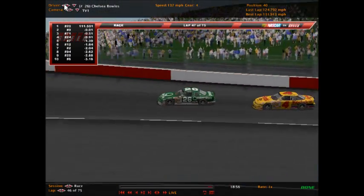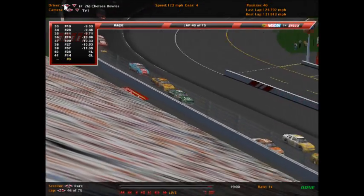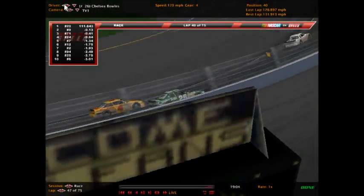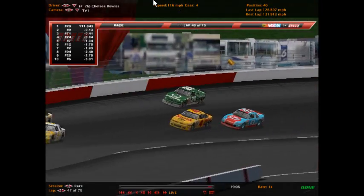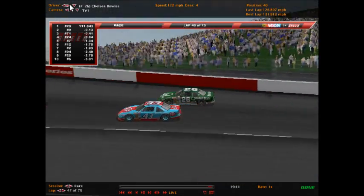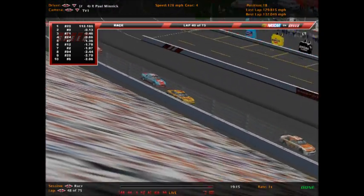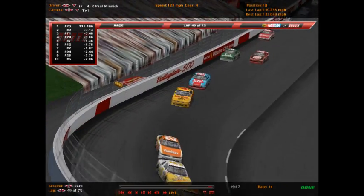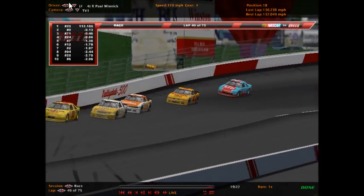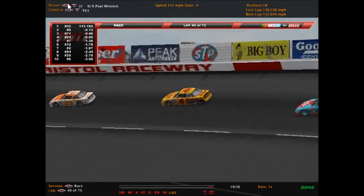Chelsea Bowles is a lap down in the 40th position at the moment. Let's see, she is a lap down. In the 40th spot, Paul Minnick in the Oldsmobile goes by her. This is Paul Minnick's short track car, as well as a road course car. He also ran this on a couple of 1-milers at New Hampshire and at Phoenix. But on the high-banked 1-milers like Rockingham and Dover, he'll run the Chevrolet.